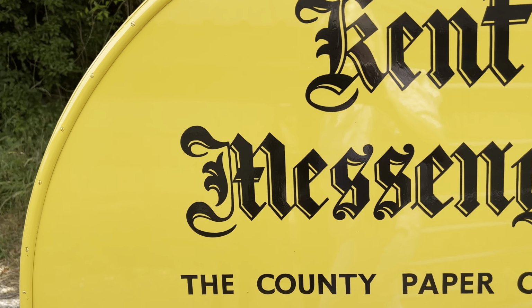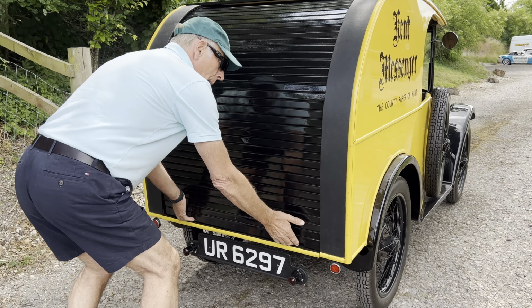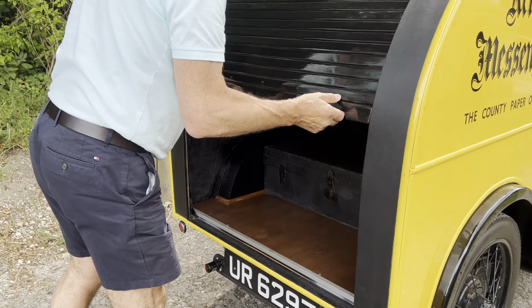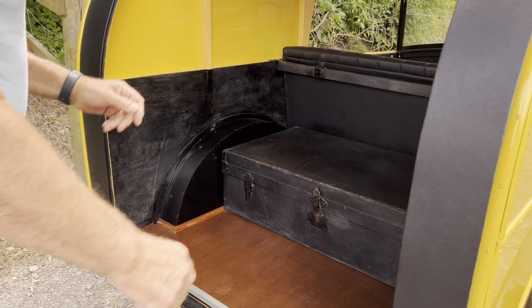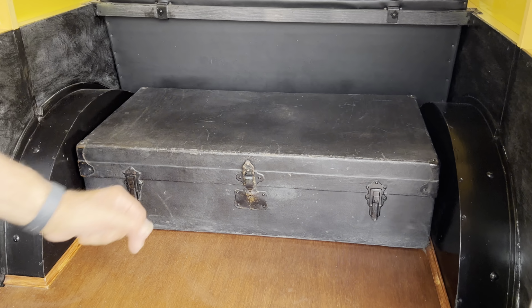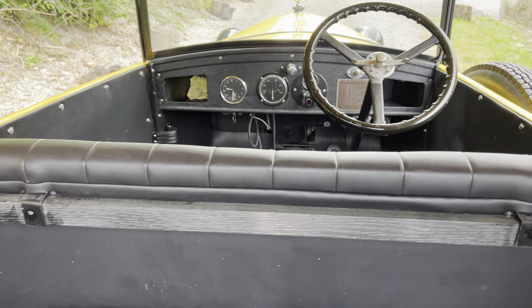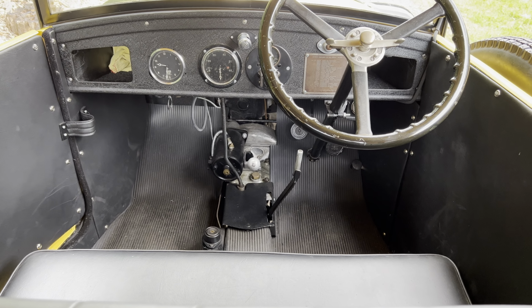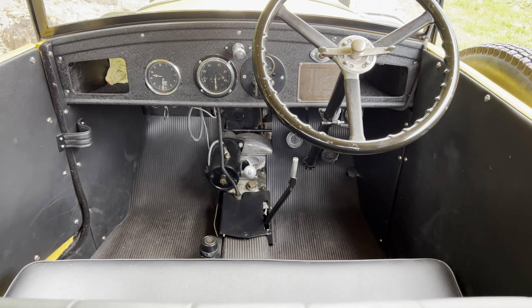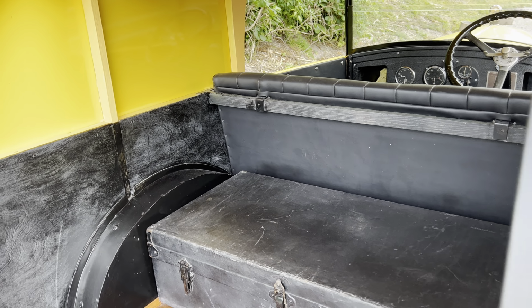This is a recreation that has been extremely well done. Roll top back, of course. Of course, the load floor would have been empty. This is just a toolbox that's been put in there, but otherwise she's to the same specification as the original roll top vans that were used by so many regional newspaper companies. 1930 she is.